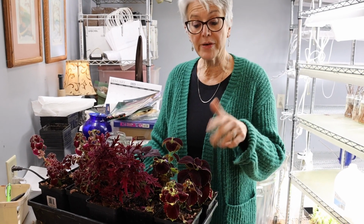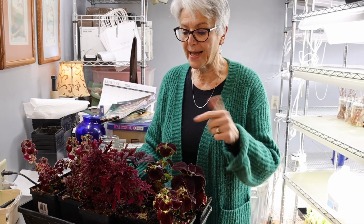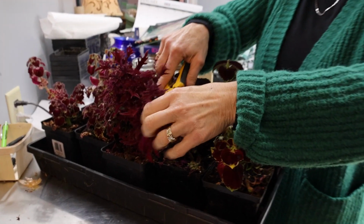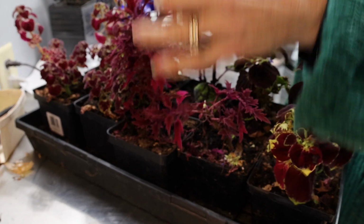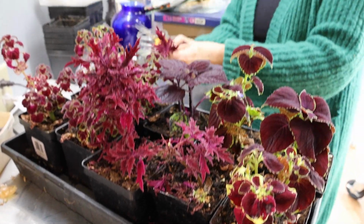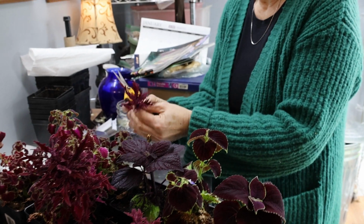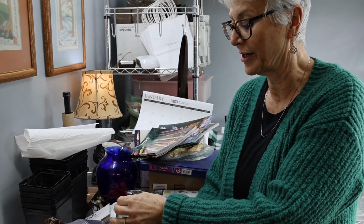Now these are some Coleus I got from a friend of mine, Joyce. They're different than the Coleus that I had grown in our gardens. And they've been going since the end of summer or beginning of fall. And now some of them are getting tall enough. I'm actually going to snip them off, pull the bottom leaves off, and root another one and get another plant out of that. So cut it off, took all the bottom leaves off, and I'll be sticking them in water.